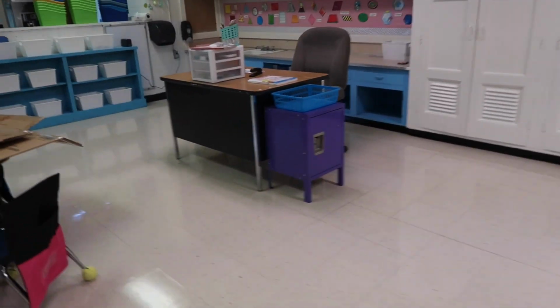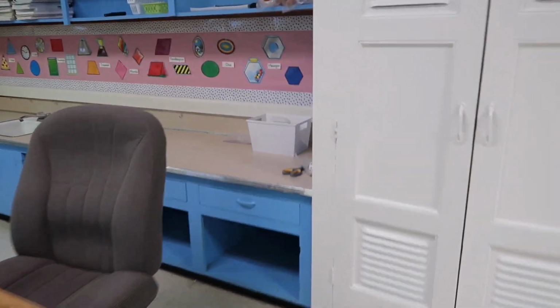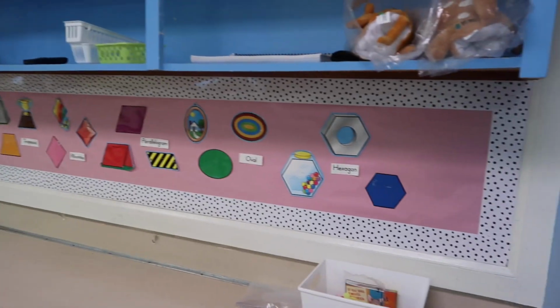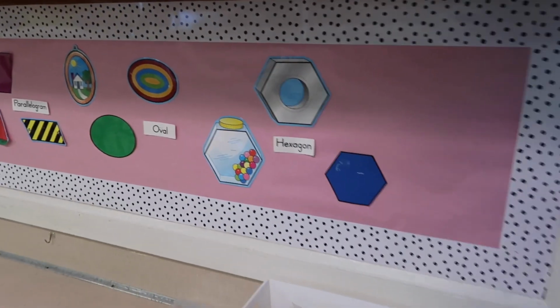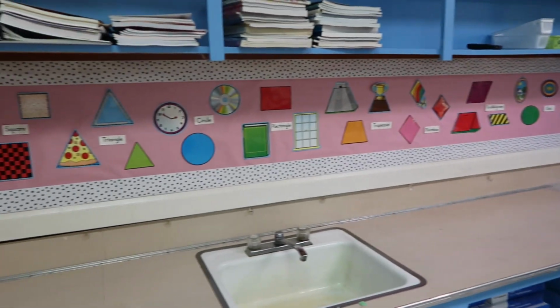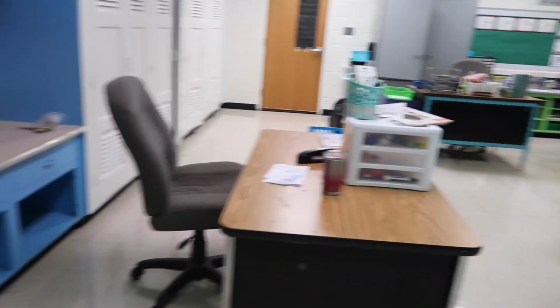All right, so this is basically all we got done. I got that moved back over here, so that's all good. I kind of got the counter cleaned off. I got the paper put away down there. I got this board done. I got a little wider spaced here, and they're a little tighter on this end, but in the grand scheme, I'm not overly concerned about it. I still got all the shapes on there, so we're all good.